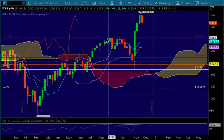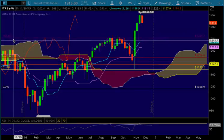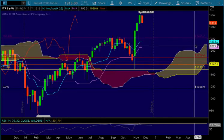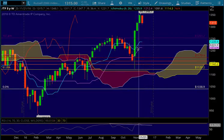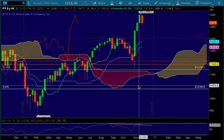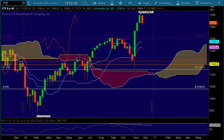We do have this prior consolidation zone around here, which also is a prior fib level, the prior 161.8 at 1251.70. So that's a potential support zone, and then the Tenkan-sen at 1235.90 and the Kijun-sen at 1214.40 below. Let's look at the Dow.